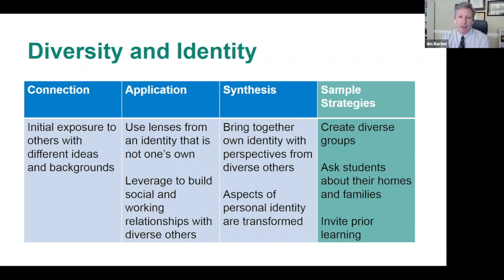Diversity and identity is the fifth practice that is extremely important in terms of facilitating integration of learning. And so I want to pull this apart and talk about what I mean here. What I mean by diversity and identity, and why I see these two as interwoven, is both that we want to build diverse groups, build opportunities for interactions between students with different backgrounds, different identities, different perspectives. At the same time, we want to acknowledge and welcome students to bring their full identities, their true identities into educational experiences.